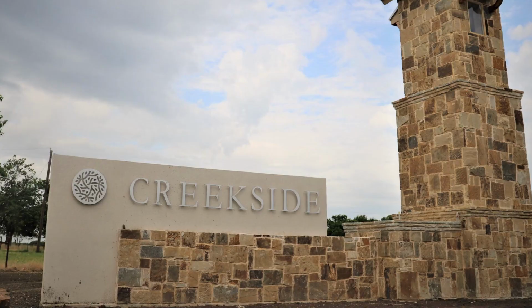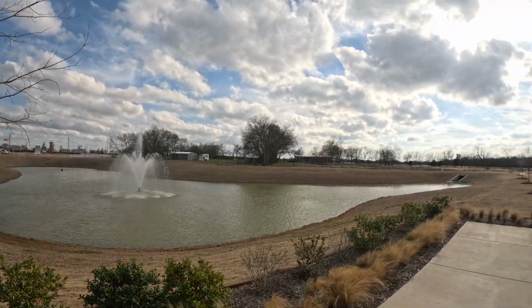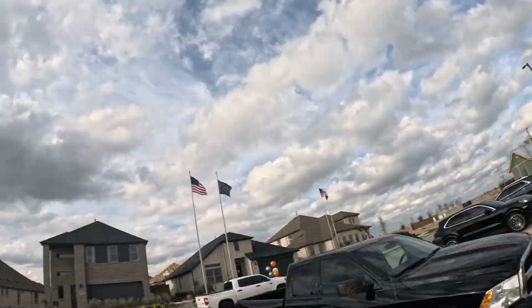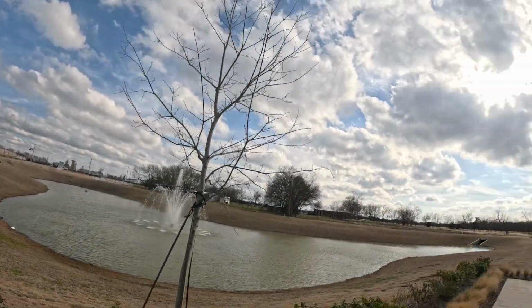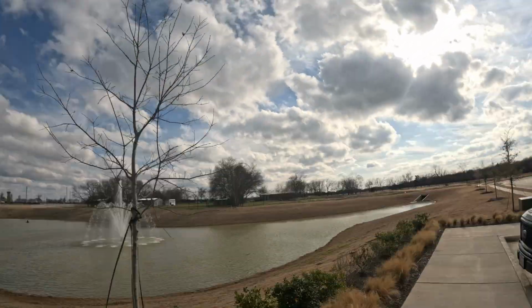We have made it to Creekside, not Creekshaw, Creekside. I guess we're calling this the creek. Definitely the creek. The pool, the playground. So out here we have Highland, Trophy, and Gehan. I didn't mean to say Gehan negatively. I was just saying Gehan.